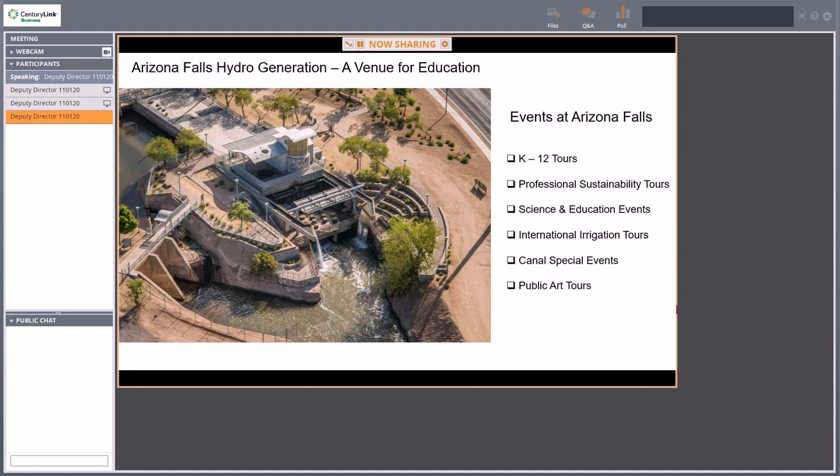Arizona Falls. I'm guessing some of you have been there. If you haven't, it's worth a stop at 56th Street and Indian School. It's the only operating facility in SRP's inventory that the public can come and go as they see fit. The generation all happens inside that building, although you can't get into the building.